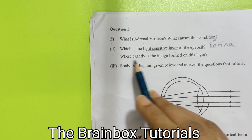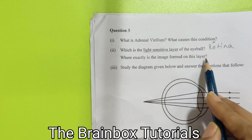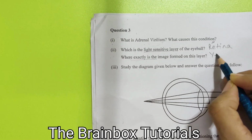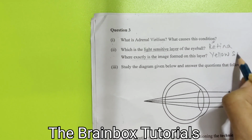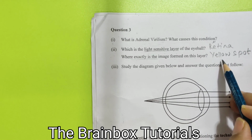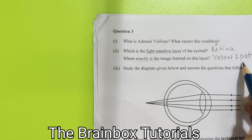And next part is, where exactly is the image formed on this layer? So where exactly is the image formed? You can write yellow spot, because on the retina the distinct vision will happen in the yellow spot.